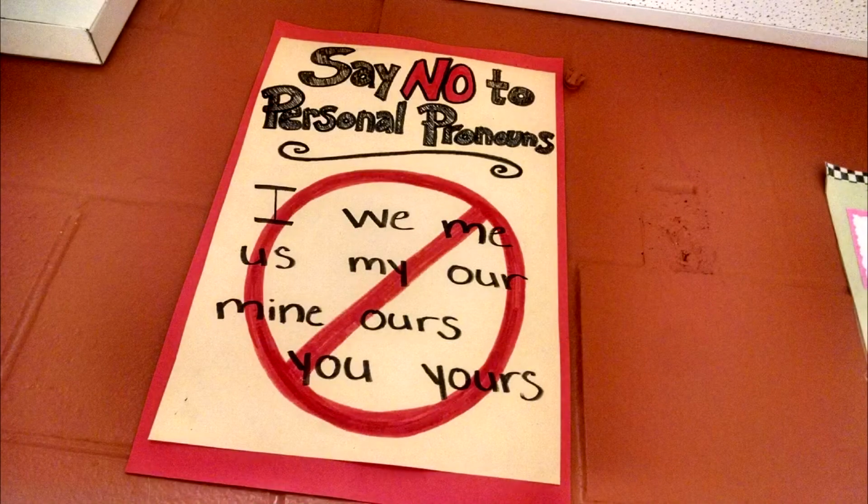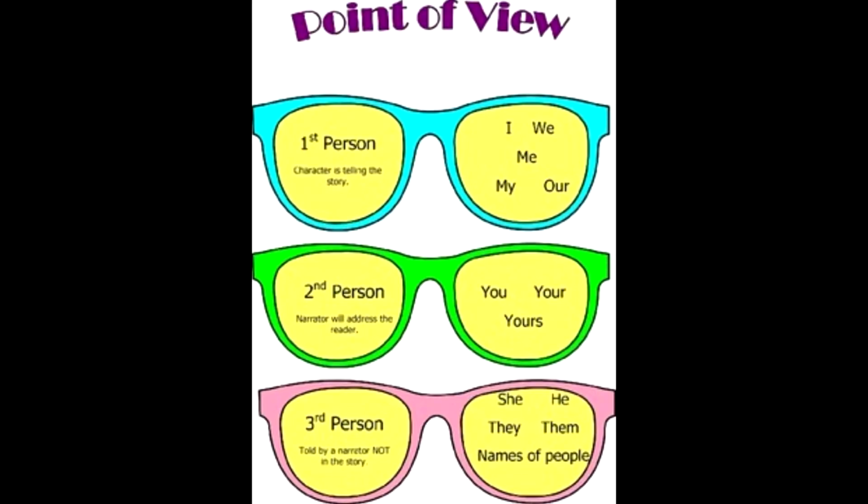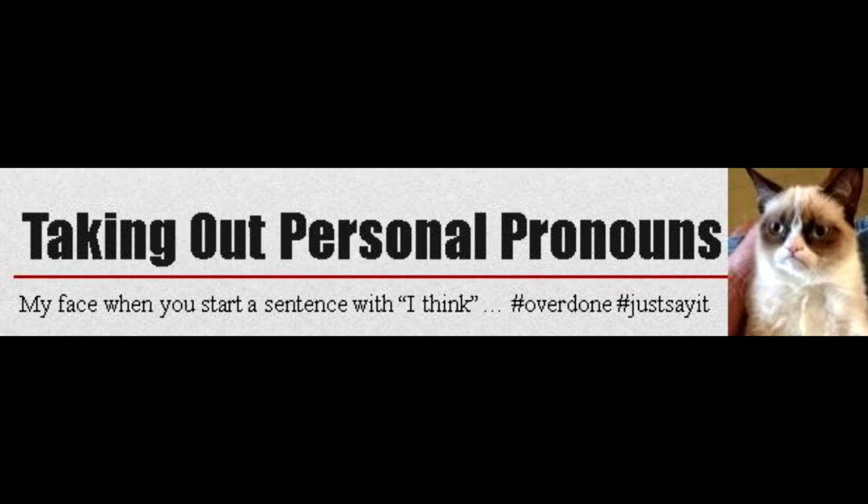Taking out personal pronouns. This is when that poster hanging up comes into play. Personal pronouns are used in first and second person language. But when we want to be extremely formal, we want to use as much third person language as possible. So we don't want to say, I this, you that, I think, I believe. No one really cares what I believe, really.